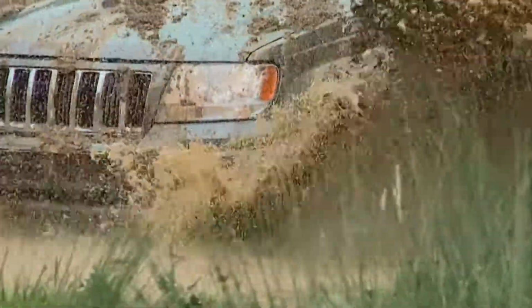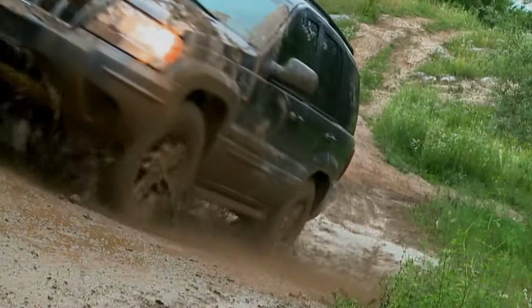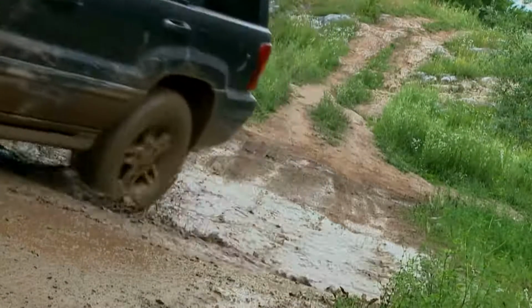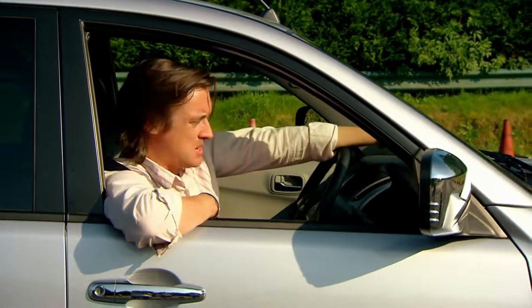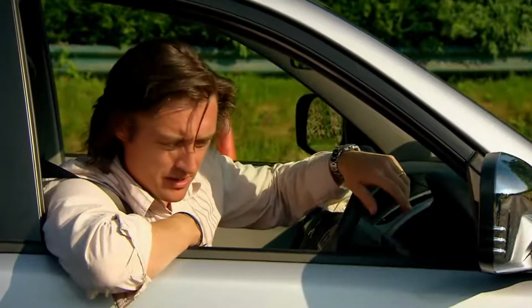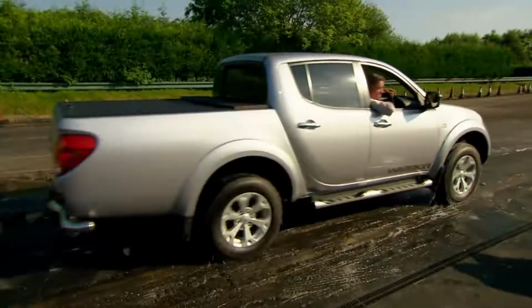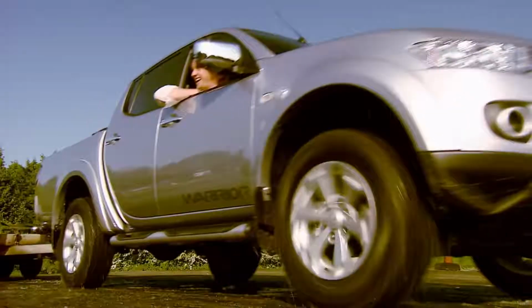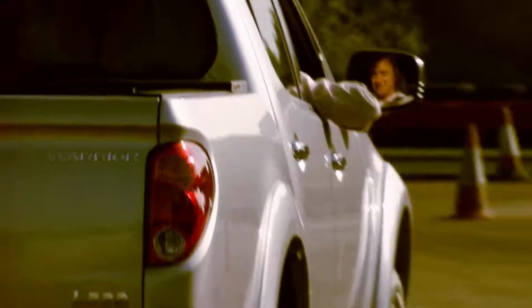And as off-roaders the world over know, with more driven wheels, you get better traction. I'm going to need to modify this vehicle. Right, that's done. This truck is now four-wheel drive. More wheels driving, it should grip. And it does. Making all four wheels driven means better traction without added weight.